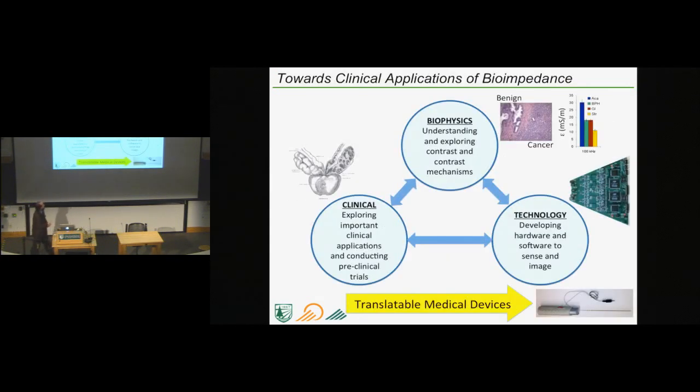And so what we're interested in doing is understanding actually how those individual spectral components correlate with morphological parameters. We're interested in developing technology to actually sense these in the clinic. And then we're very interested in taking technologies and deploying them into preclinical studies, animal studies, and seeing if we can ultimately impact clinical care. And then we want to translate medical devices. So I'll talk about a few devices in a moment, but first what I want to talk about is the potential contrast actually in prostate tissue.